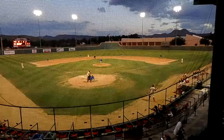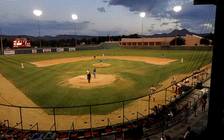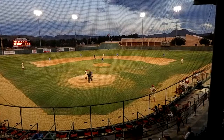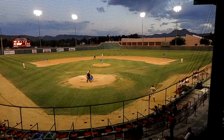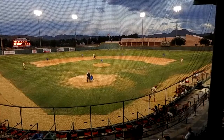Here's the 1-0. That caught. Nope, that missed. I thought he called it a strike. So 1 ball, 1 strike, 2 outs. All knotted up at 2. It's tied at 5 apiece. The Cowboys looking to take the lead.